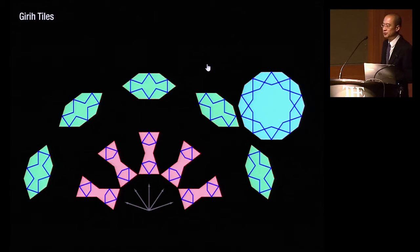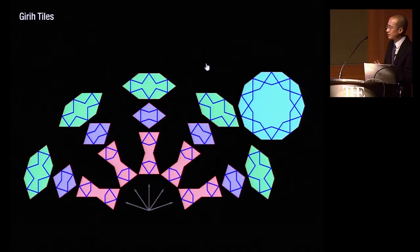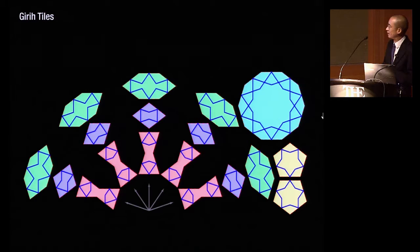And then there's a couple other tiles you could derive from similar construction, these purple rhombuses and these yellow pentagons, okay? So let's just use this as a tool to see, can we understand the construction of other Seljuq architectural patterns from the time?